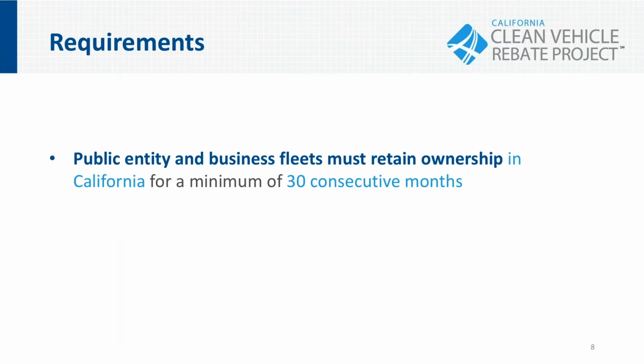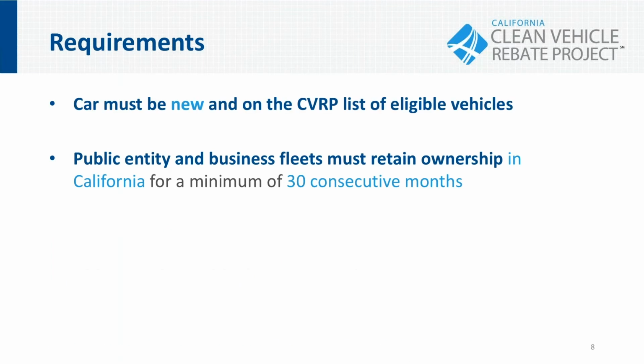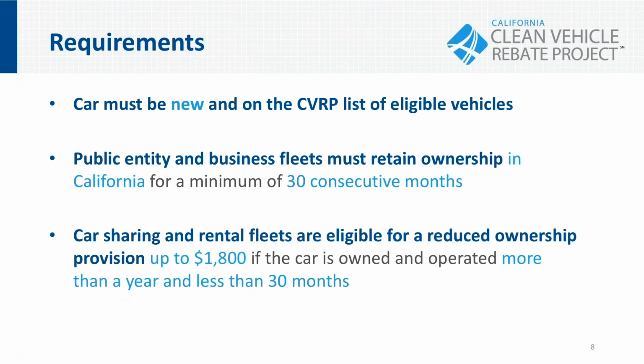What are some of the requirements for this program? Similar to the standard rebate, the car must be brand new and on the CVRP list of eligible vehicles. All programs must retain ownership in California of the car for a minimum of 30 consecutive months. There is, however, an exception for car sharing and rental fleet programs, as they are eligible for reduced ownership durations. If the car is owned for more than a year, but less than 30 months, they are eligible for up to $1,800 depending on the car type.